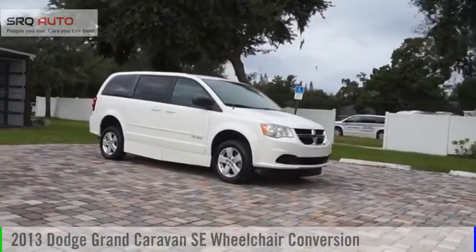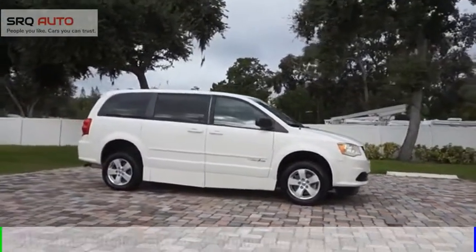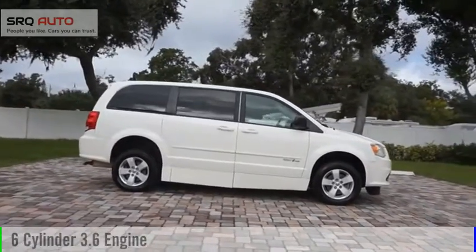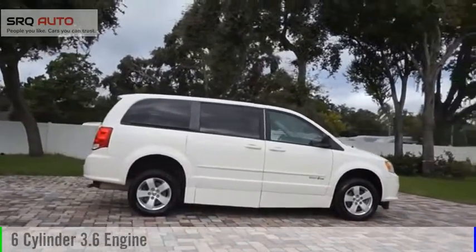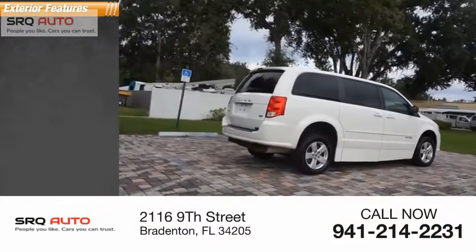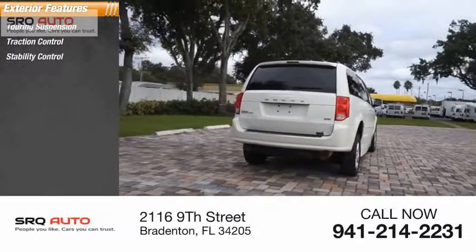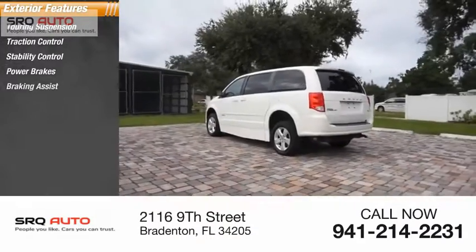You are going to love the 2013 Grand Caravan. This vehicle is powered by a front-wheel drive, 6-cylinder, 3.6-liter engine, and comes with an automatic transmission. Here are some of this vehicle's great options: touring suspension, traction control, stability control, power brakes, braking assist.